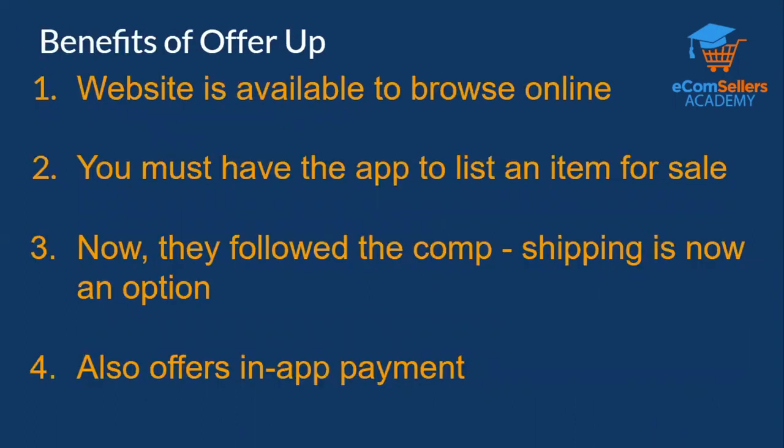So there are a few benefits to OfferUp. I've mentioned them for some of the other apps, but you can go to the offerup.com website and browse online. You can do that to see what's in your area without even having to download the app, if that's not something you're going to do right away. It will allow you to see what's available to buy in your area, and you can do that from your computer.